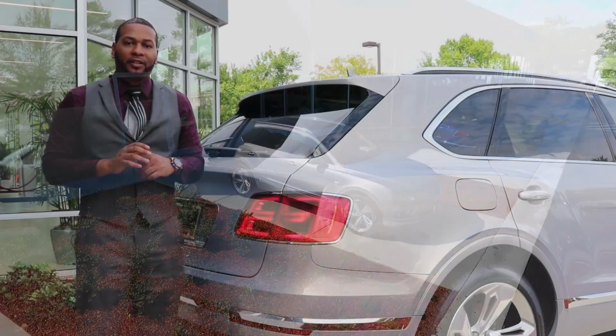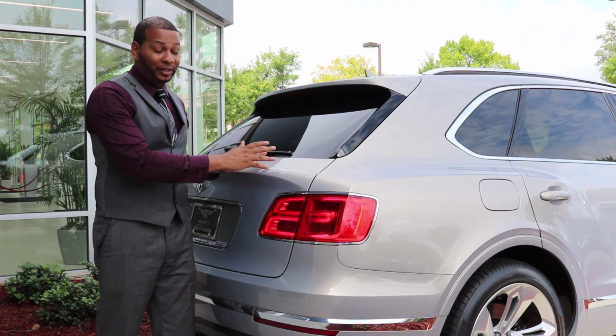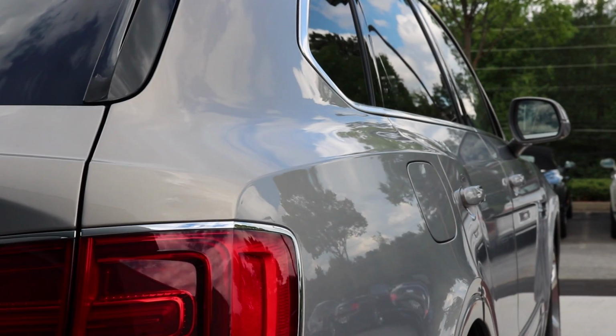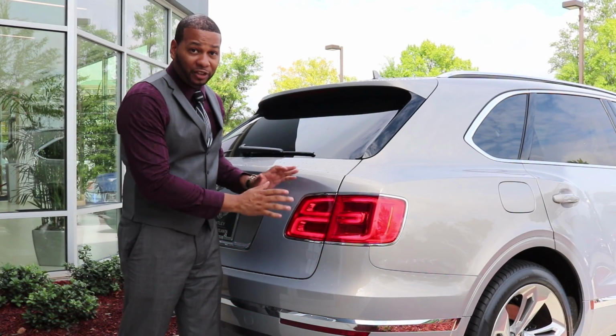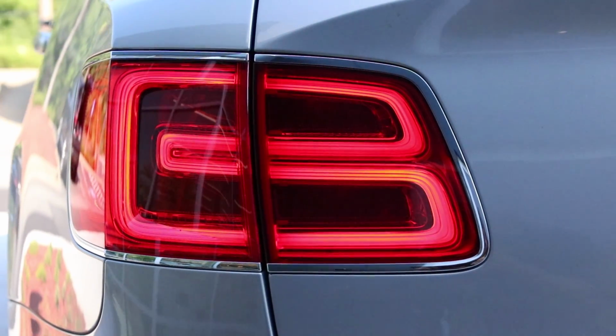To ensure the Bentayga looks as good going as it does coming, details translate all the way from the front to the rear of the vehicle. Again, the complex shapes can be found in the rear, and then one of my favorite details are the rear tail lamps, when they illuminate to form the shape of a B for Bentley.